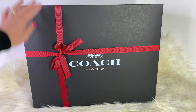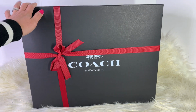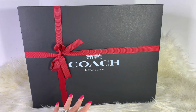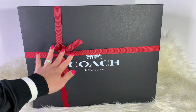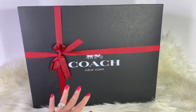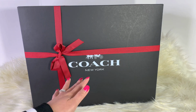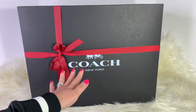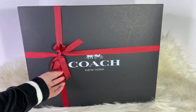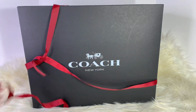So anyway, they put it in this gigantic box. I was surprised, because usually when I buy something, I always ask if I want to have it gift wrapped, and if you don't ask for it, they wouldn't put it in a box. But I guess it is for the holiday. It's understood that when you buy something, right away they put it in the gift box. But anyway, I love this red ribbon, and let me show you what I got.